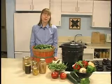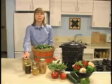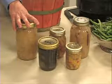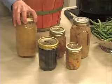Pickles are usually grouped into one of four classes. Brined pickles are also called fermented pickles. The vegetables are usually submerged in a salt solution and allowed to ferment or cure for about 3 weeks. Dilled cucumbers and sauerkraut are examples of this type of pickle product.